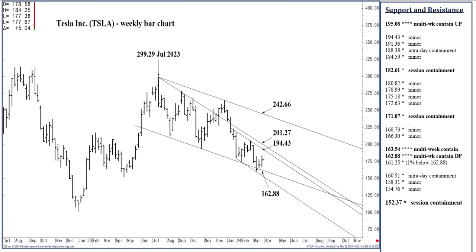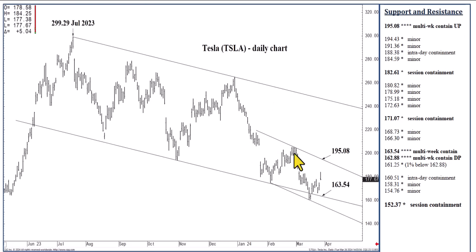Now for the daily chart, we can see the same formations. 163.54 is the channel bottom, 195.08 is the channel top. This area holding above 163.54 maintains a 2 to 3 week target at 195.08.